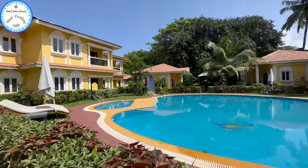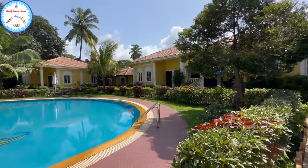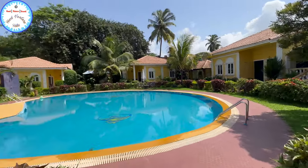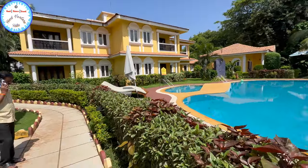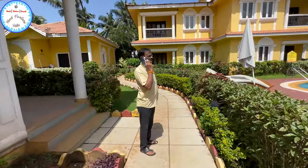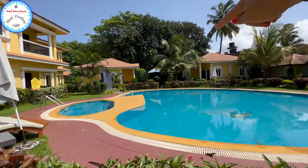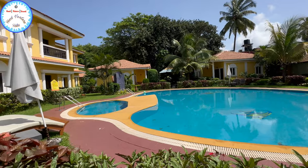And the color itself is so yellow, it looks so bright. This side is jacuzzi. There is a street, right? Oh, okay, that side. Okay, I'll go there and I'll take a video of that side as well.